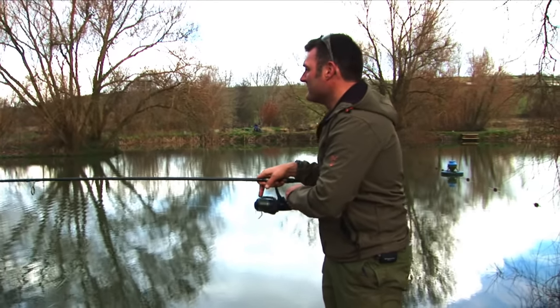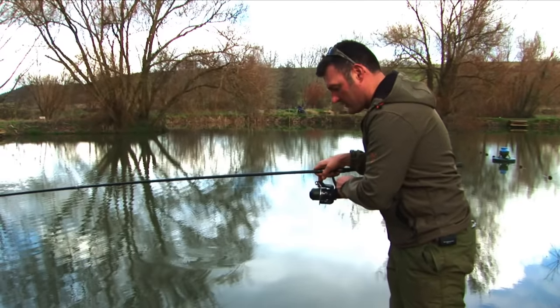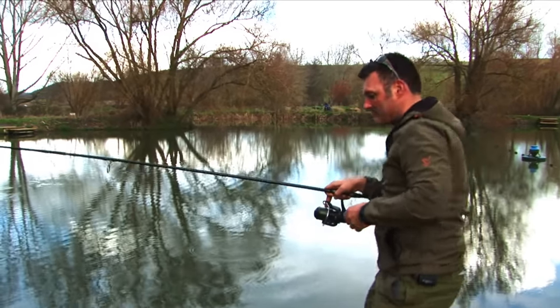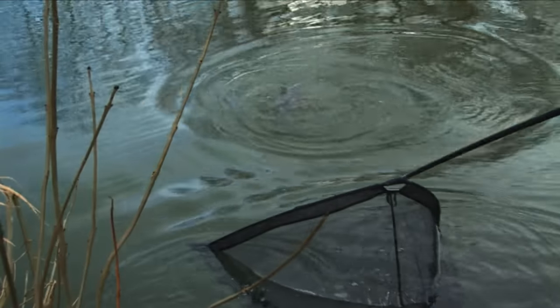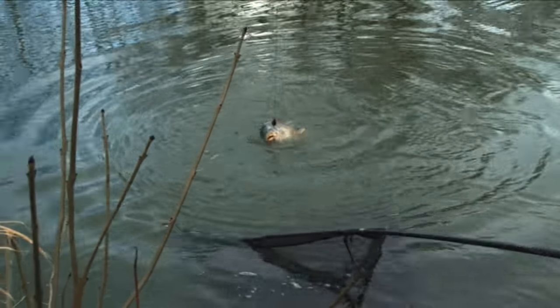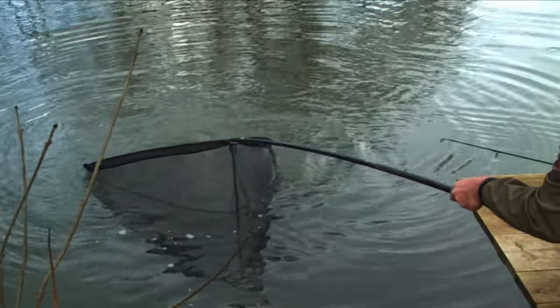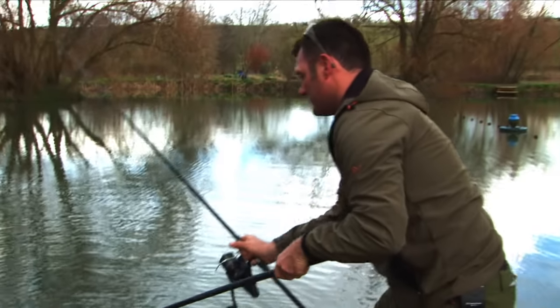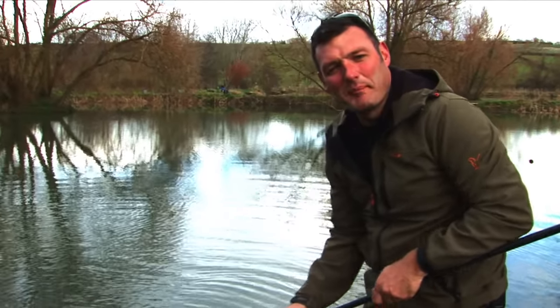And just sat there, chilling, contemplating the day, life, all the sort of things that we contemplate as carp anglers, when suddenly, thwack, and it looks like another quite nice carpy. Come on, you. Are we in? Yeah, we're in. How's that? Lovely job. The day is getting even better.